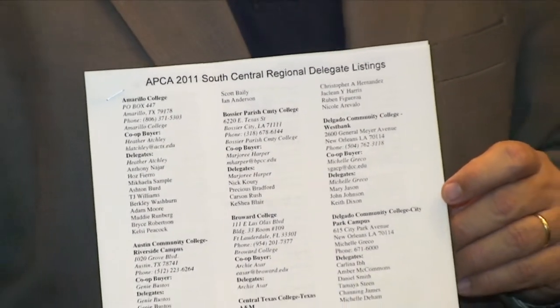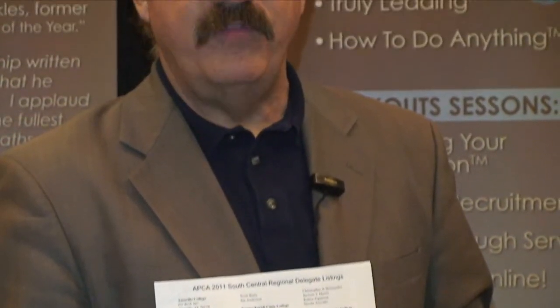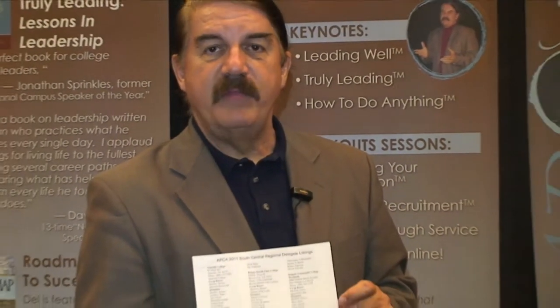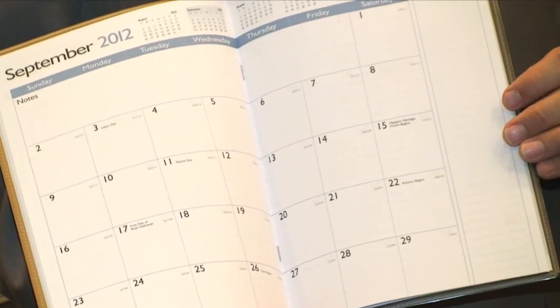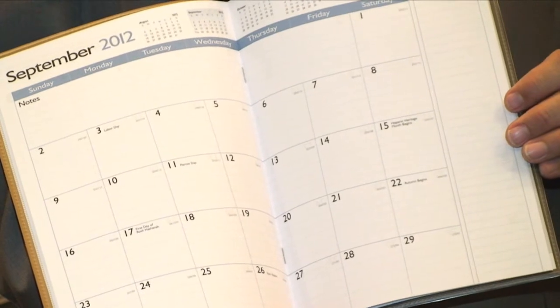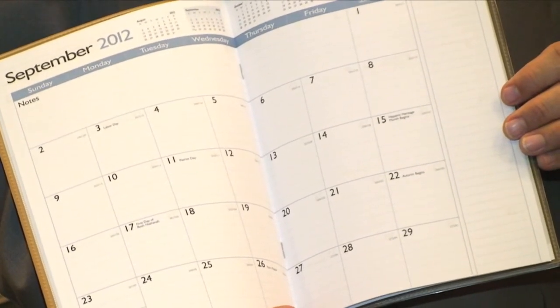Before you arrive at an APCA conference, you'll receive an email which will contain the delegate list. You'll also receive on-site a printed version of the delegate list. This is a great way to keep track of who is attending the conference, whether they've been by your booth or not. You also want to bring a calendar with you to keep track of contracts, possible dates, any current dates that you have booked, and to be able to illustrate to potential buyers exactly what dates are available.